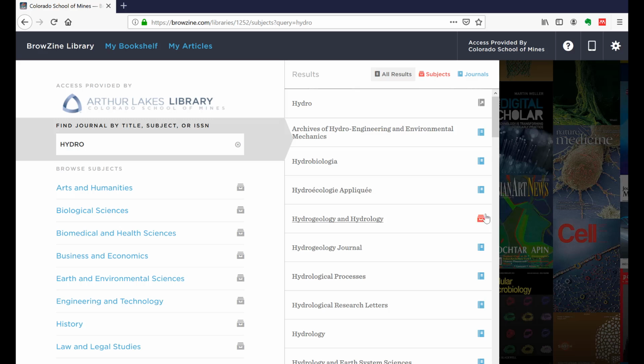First, the red filing cabinet drawer is for subjects. It will show you every journal that Minds owns in that particular subject. We can see here that there are several journals in hydrogeology and hydrology in the Minds collection.